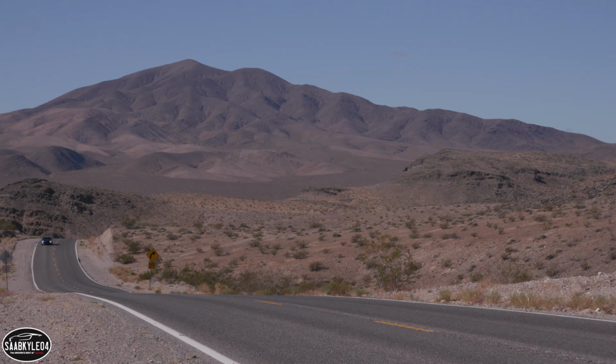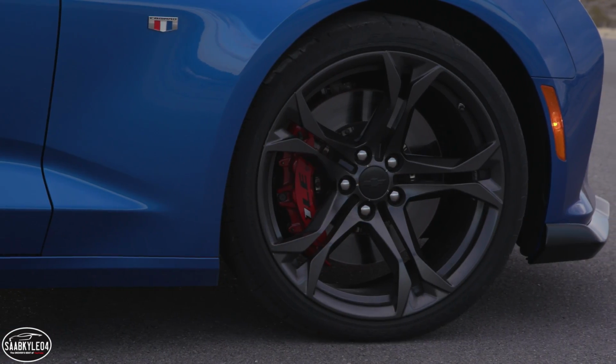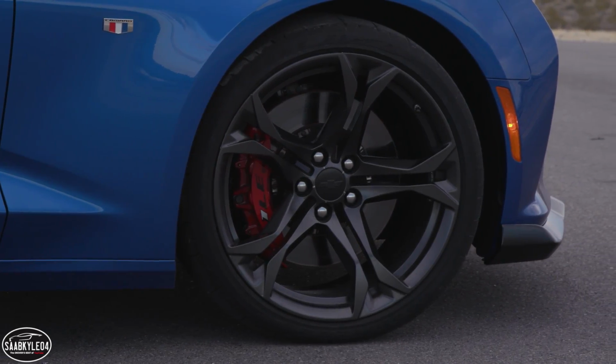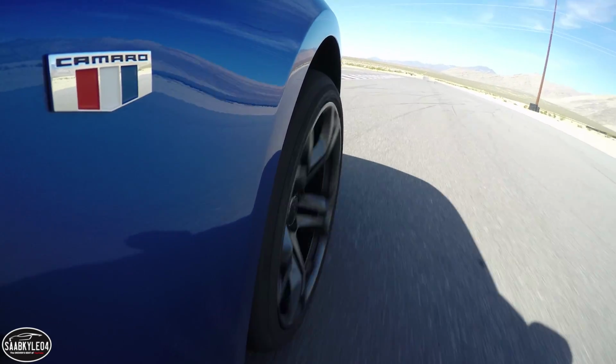To make it stop with authority, all 1LEs feature robust Brembo brakes. On the V6, 4-piston calipers are used up front in conjunction with 12.6-inch one-piece discs, and 12.4-inch discs in the rear with single-piston calipers. Chevrolet claims a V6 1LE can stop from 60 miles an hour in 112 feet.